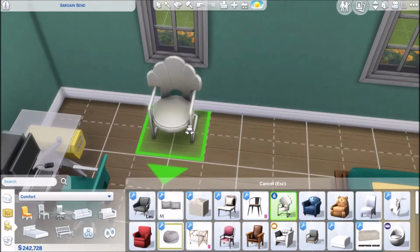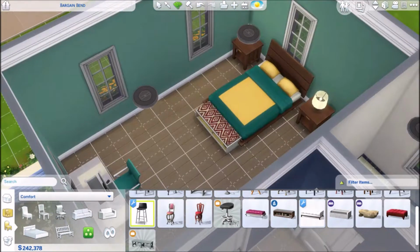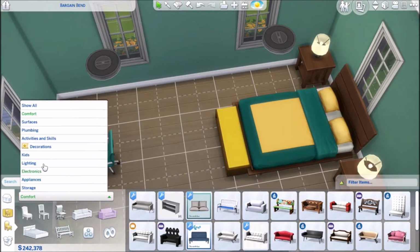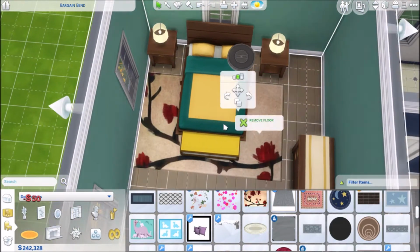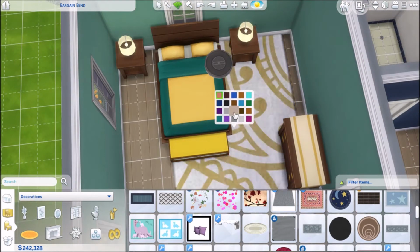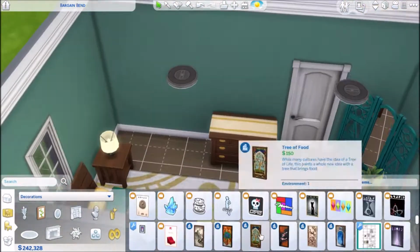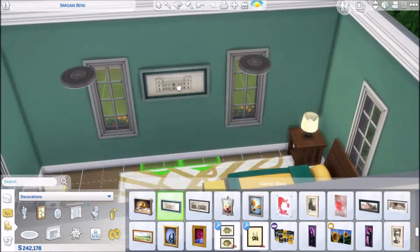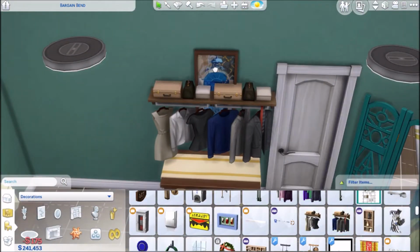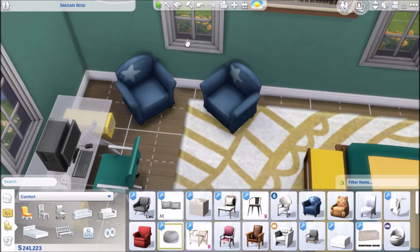And I really like the mirror that came with the City Living expansion pack. It looks really good. It looks, I don't know, kind of artistic and stuff like that. I really like it. And there is a little corner for the parents to just sit and talk about things that happen, things that they don't want their children to know about.